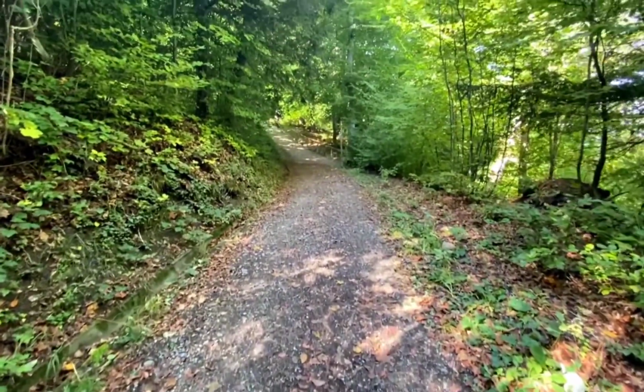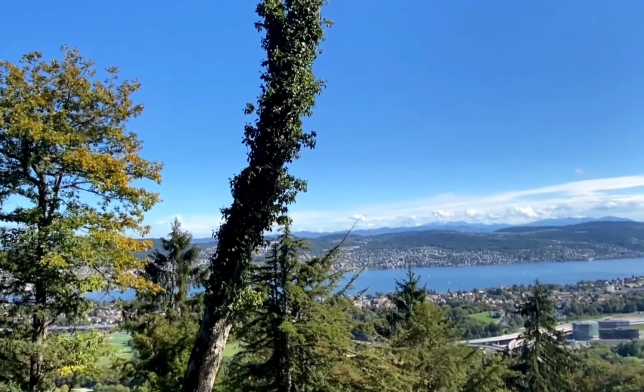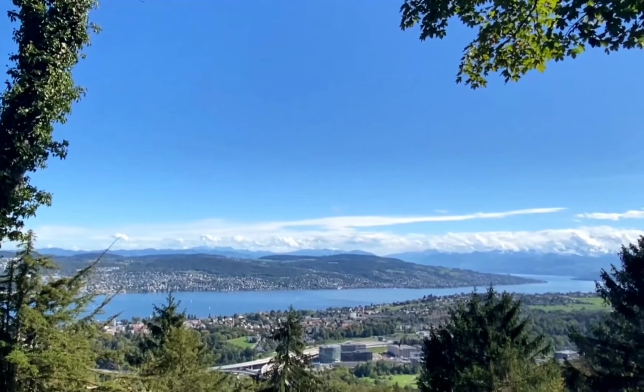Anytime we visit a new city, one of my favorite things to do is to see it from above. Is there anything more dreamy than hiking up Zurich's very own mountain, Uetliberg, for a bird's eye view of the Zurich city and lake?